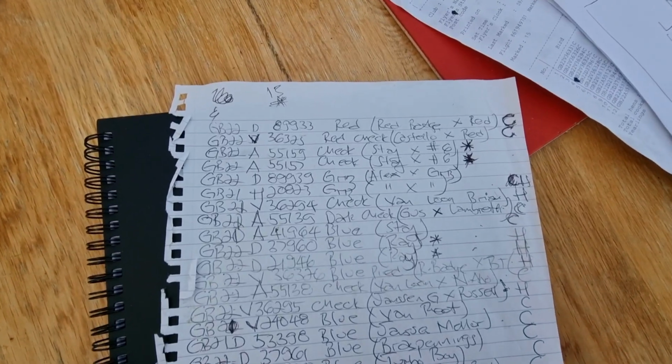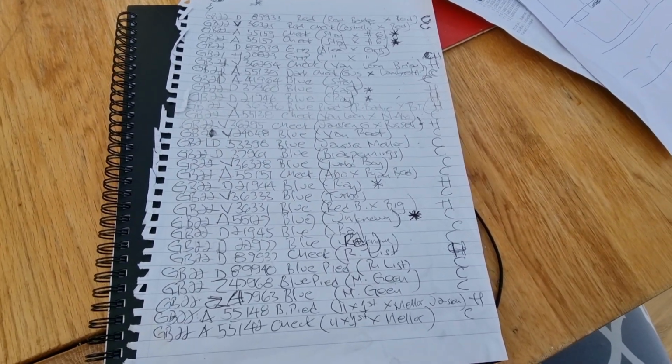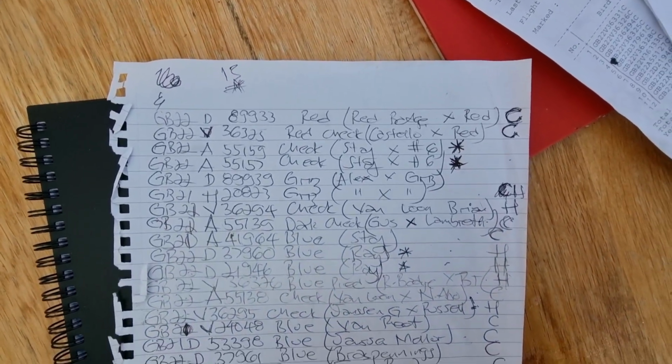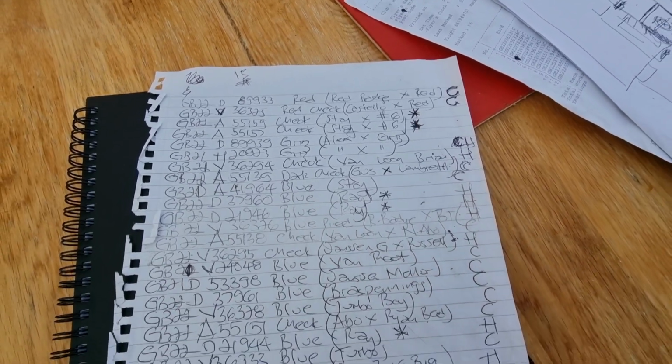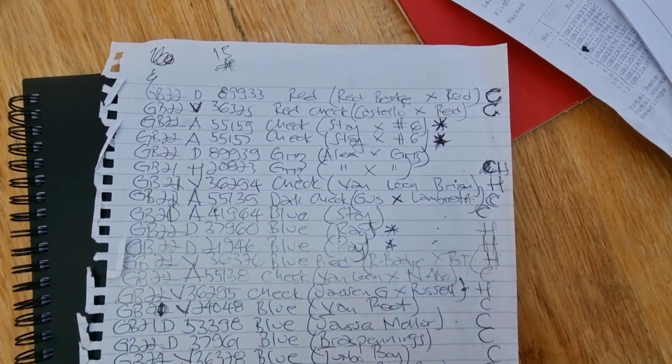Just checking again, to see how many birds we actually have inside the loft. As you can see, we don't really have that much. I mean, this list actually includes the stock birds also, and everything we have in there. So we probably have approximately 44 to 45, but less than 50 anyway, I think.